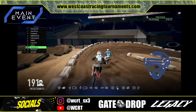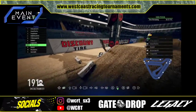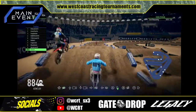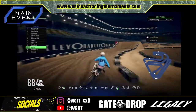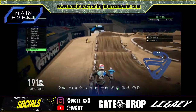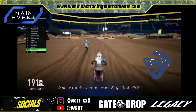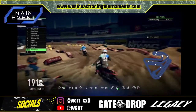KTM TJ getting a bounce in the whoops there, couldn't tell what happened. And not sure what that was about. So I'm gonna just keep an eye on this, not sure what is going on. I'm trying to watch what's happening here. This guy's having quite a battle at the moment.